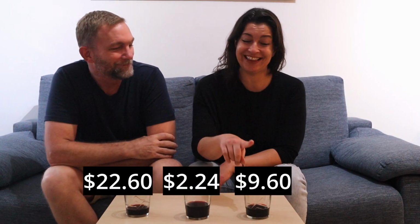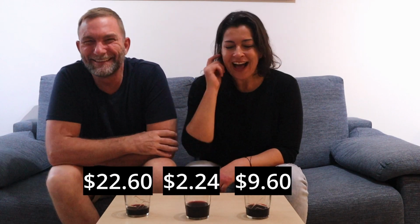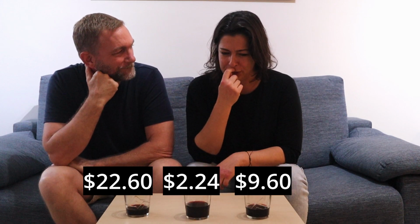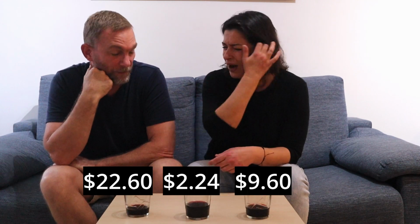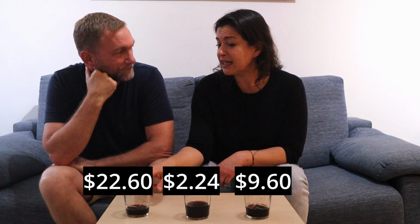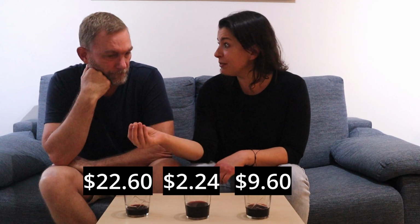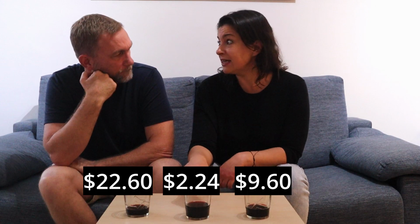So tell us, which one's the high end? I think this one's a high end. No. Shoot. It's got this tanniness that I usually associate with wines that are a little bit expensive. I don't know why that is. This one's got that smoky, leathery quality that we usually associate with the Spanish Tempranillos that we drink. Okay. And this one is my favorite taste-wise.